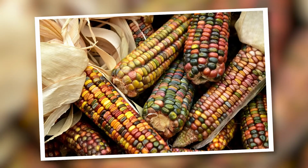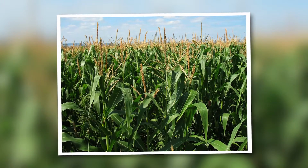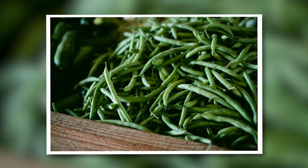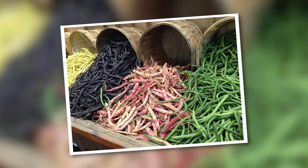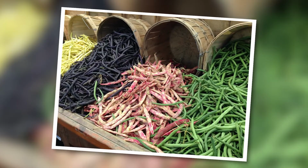First we have corn. We mound the soil and plant the corn from seed. Corn provides a sturdy structure for the garden. Next we plant beans around the corn. Beans are a legume, just like peanuts. As they grow, they enrich the soil with nitrogen and use the corn as a support for climbing.